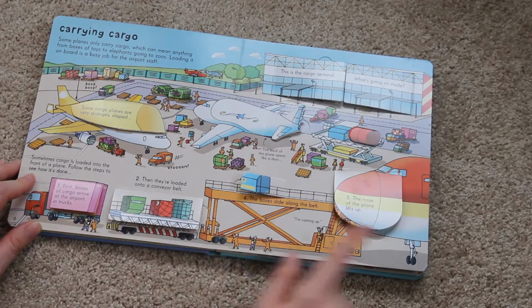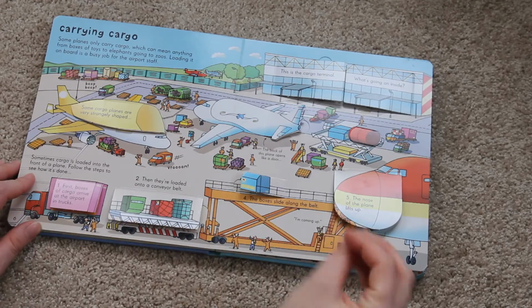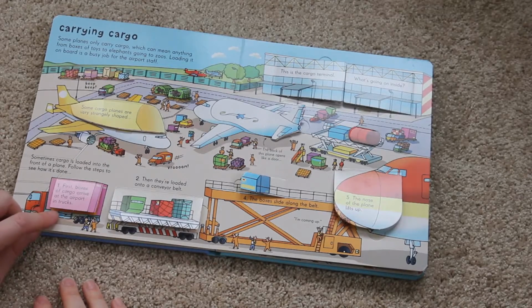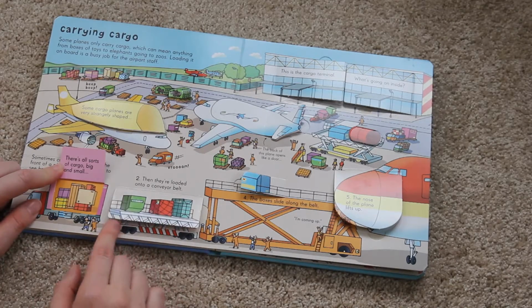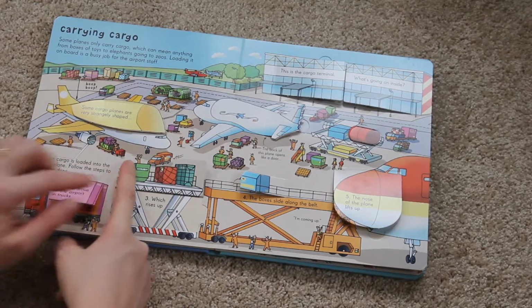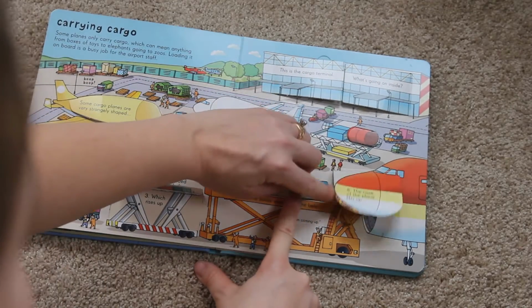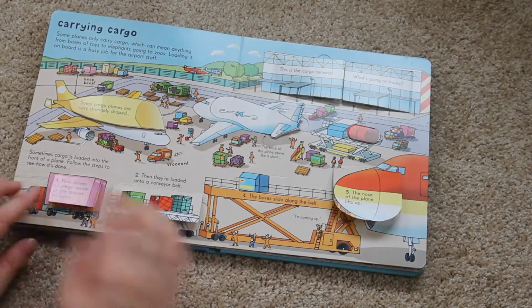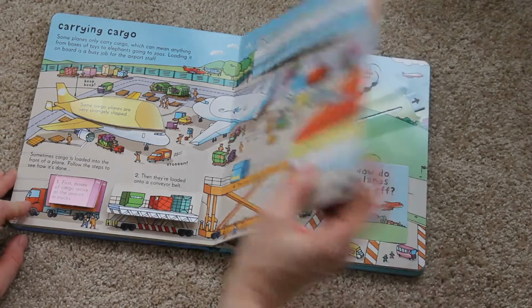And here and in a few other places throughout the book, they have the sequence of some of the things that happen at the airport. And so I'll read through this to give you an example. This says, first, boxes of cargo arrive at the airport in trucks. Then they're loaded onto a conveyor belt, which rises up. The boxes slide along the belt. The nose of the plane lifts up, and the cargo goes inside. So I love how these flaps tell the sequence of getting all of this stuff into the plane.